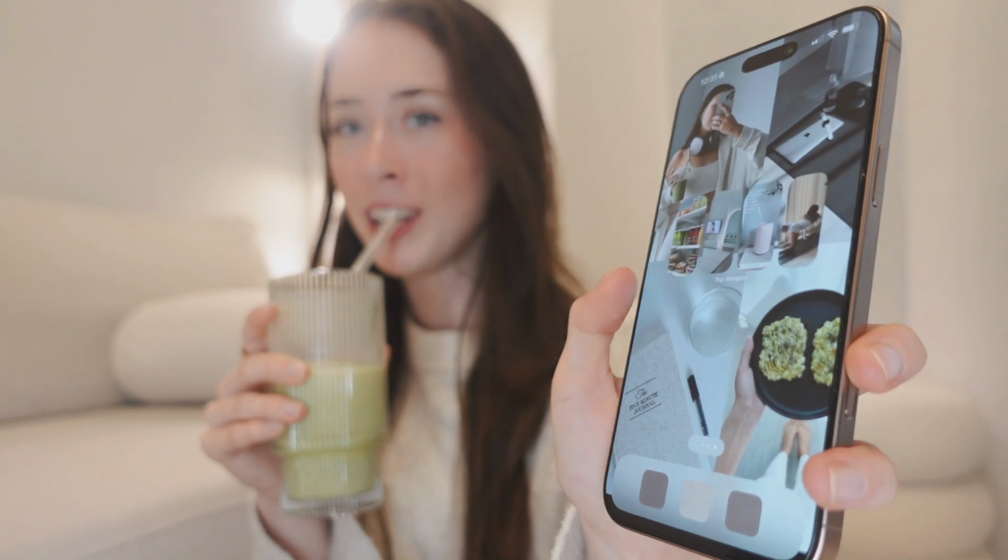It looks so minimalistic. Honestly, I kind of just want to keep it like this, not really have any apps, but I guess I'll add a couple of apps. But before that, I want to add a case to my phone because it's currently caseless.